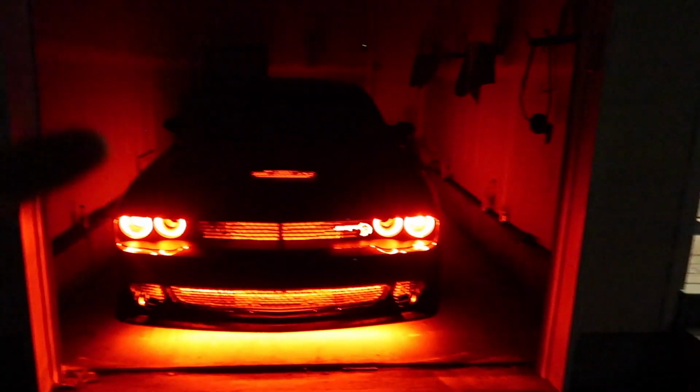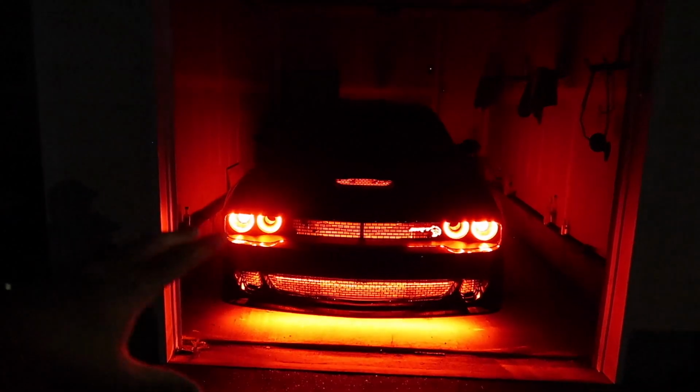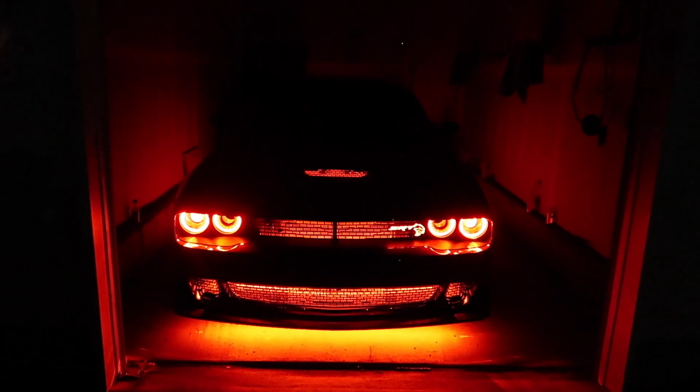They did an awesome job. And guys, thank you so much for what you did, because I love how you guys did the wiring. I love that I could pop the hood open. You don't see wires anywhere. And it looks like it came from the factory like this.